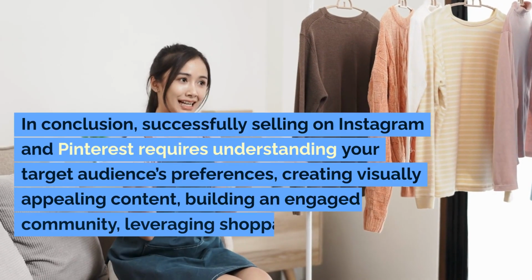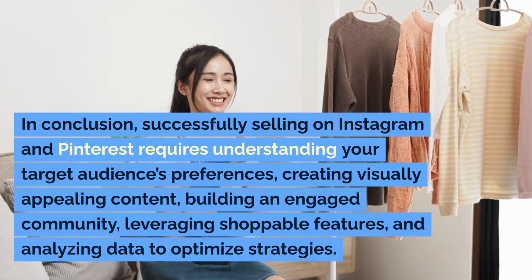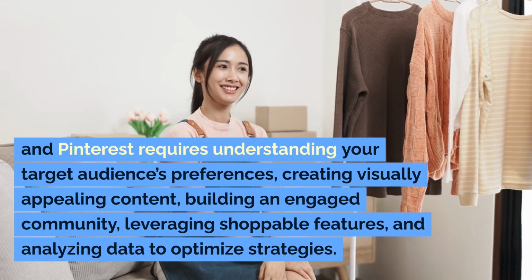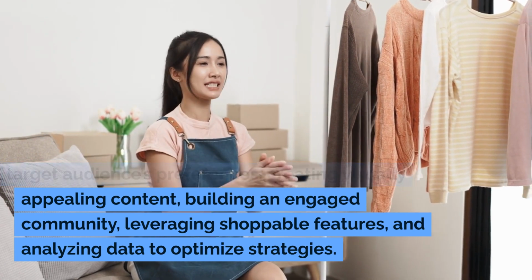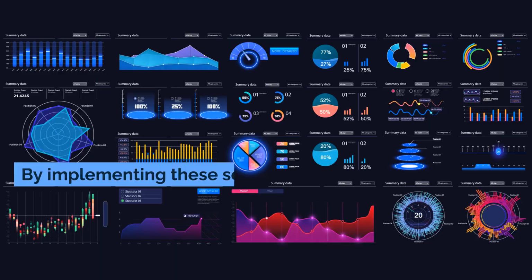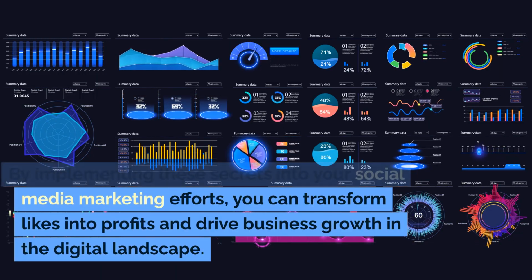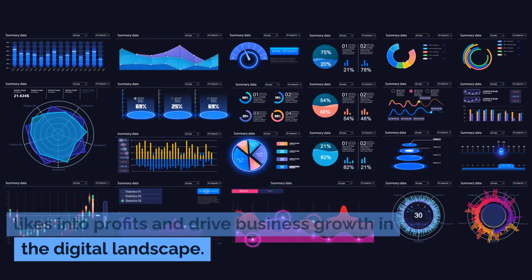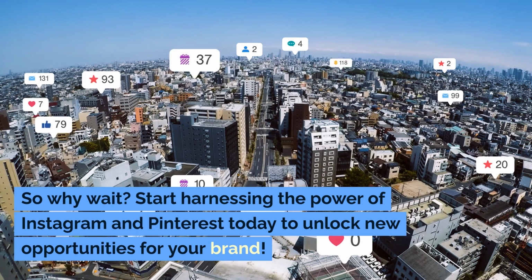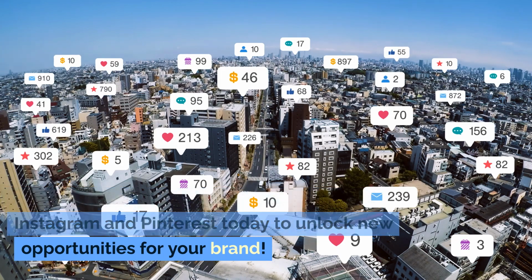In conclusion, successfully selling on Instagram and Pinterest requires understanding your target audience's preferences, creating visually appealing content, building an engaged community, leveraging shoppable features, and analyzing data to optimize strategies. By implementing these secrets into your social media marketing efforts, you can transform likes into profits and drive business growth in the digital landscape. So why wait? Start harnessing the power of Instagram and Pinterest today to unlock new opportunities for your brand.